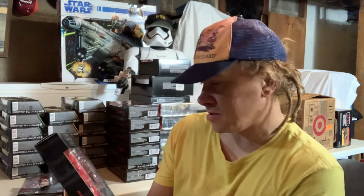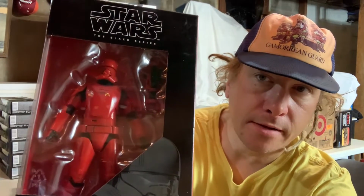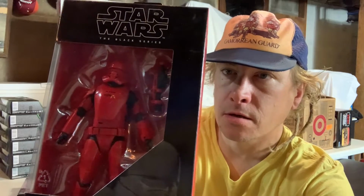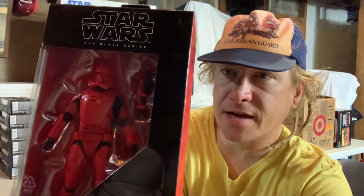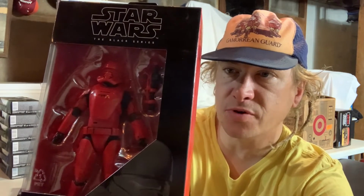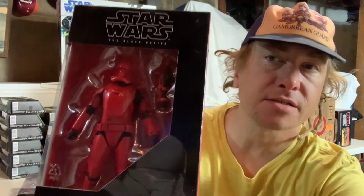Here we have a Sith Jet Trooper. He's red. And in its ultimate push towards galactic conquest, the First Order readies an army of elite soldiers that draw inspiration from a dark and ancient legacy.